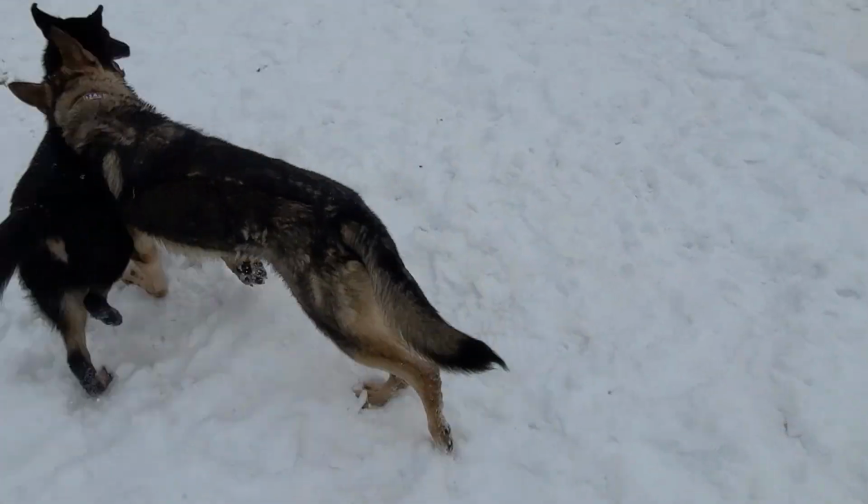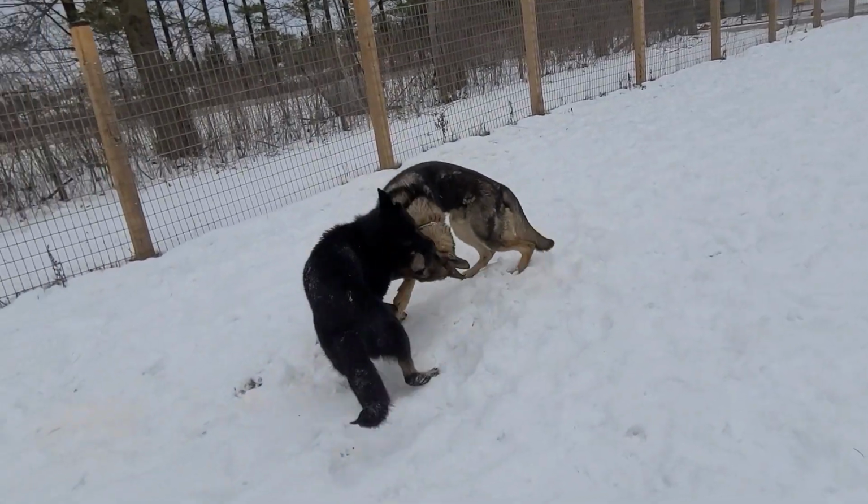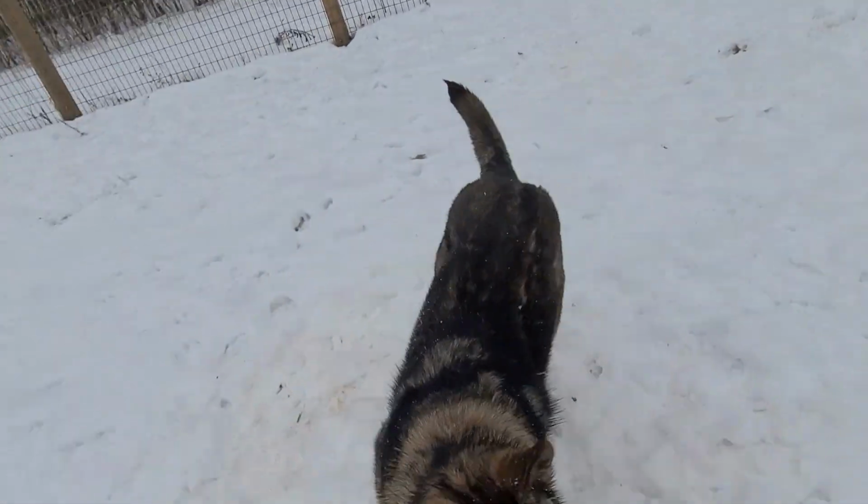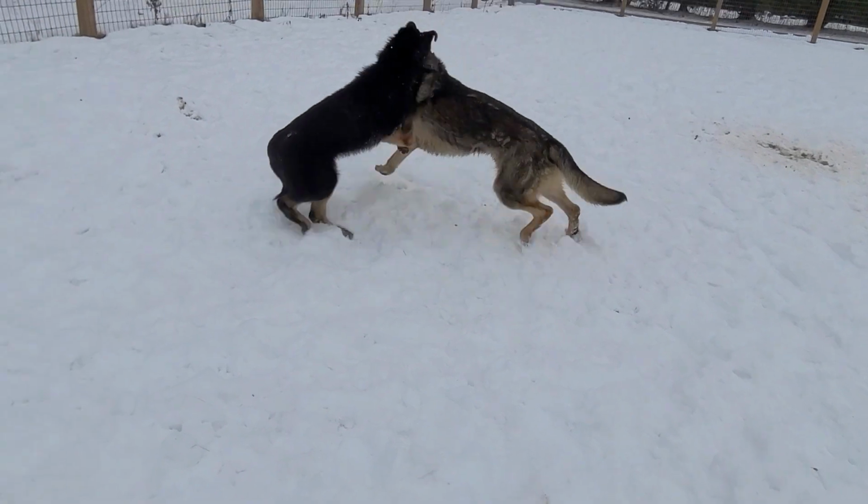Let's talk about the differences between males and females. So I'm out here with Enzo and Eva. Eva's the black and tan and Enzo's the big sable.